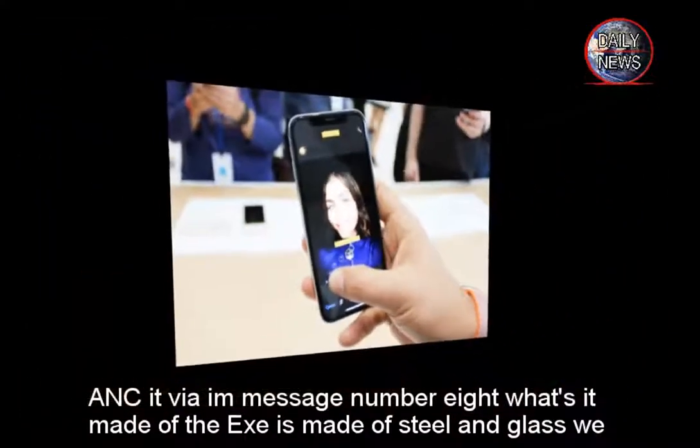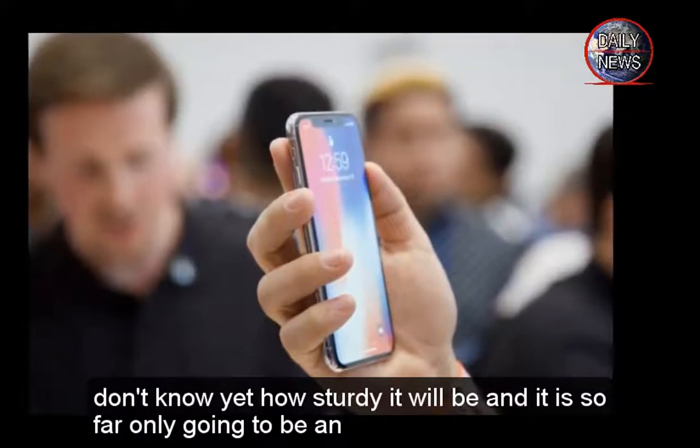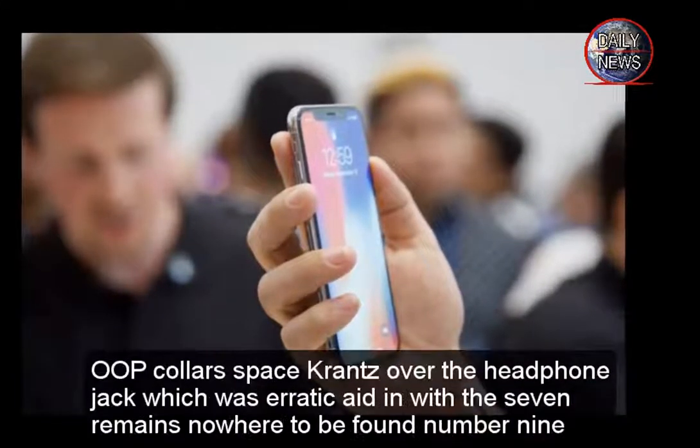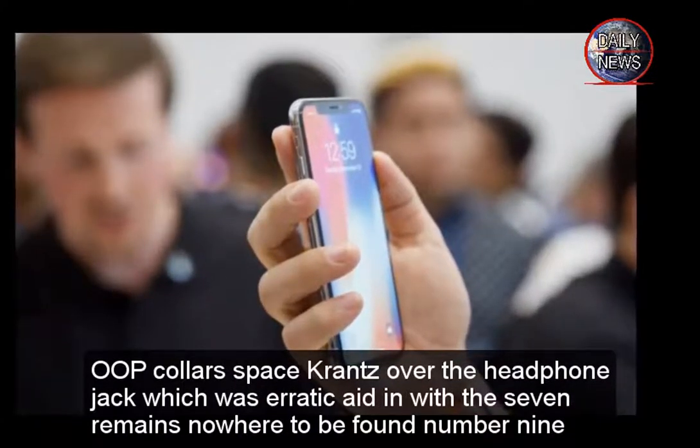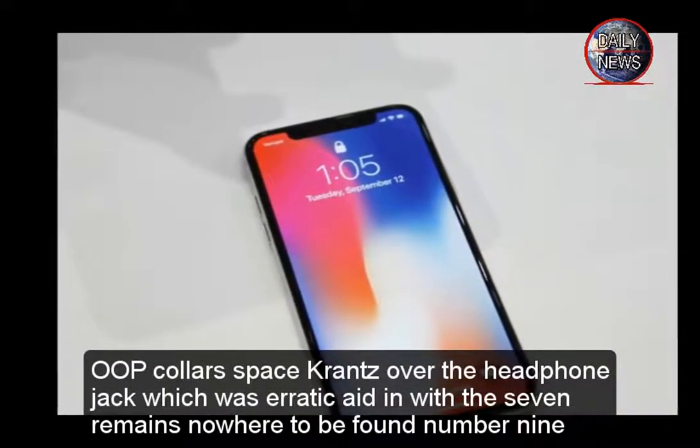Number 8, what's it made of? The X is made of steel and glass. We don't know yet how sturdy it will be, and it is so far only going to be in 2 colors, space gray and silver. The headphone jack, which was eradicated with the 7, remains nowhere to be found.